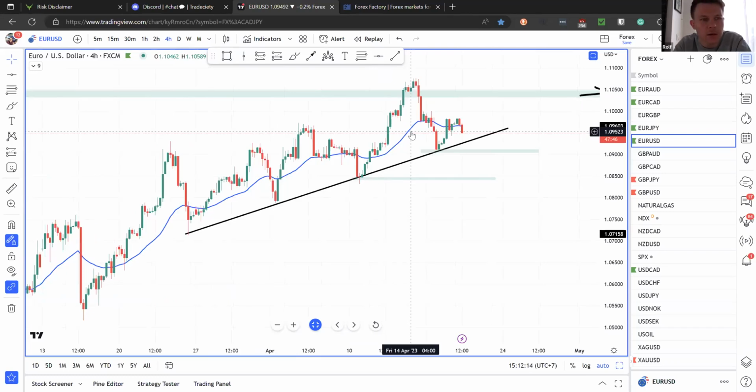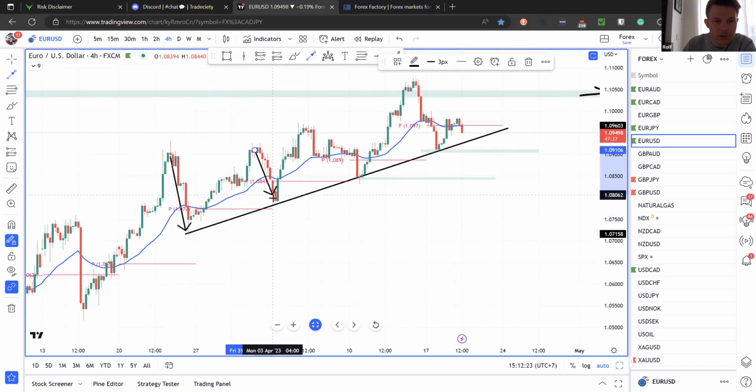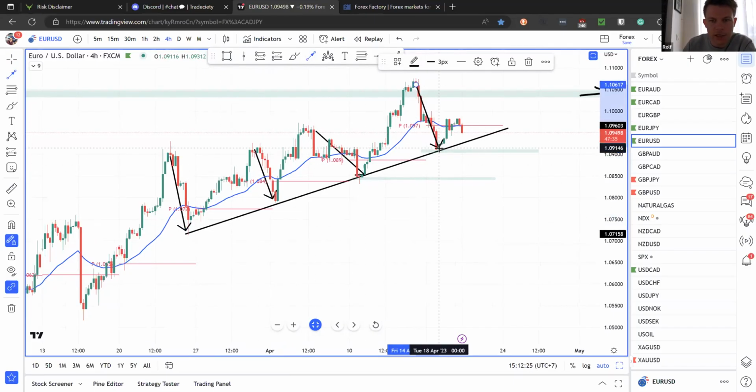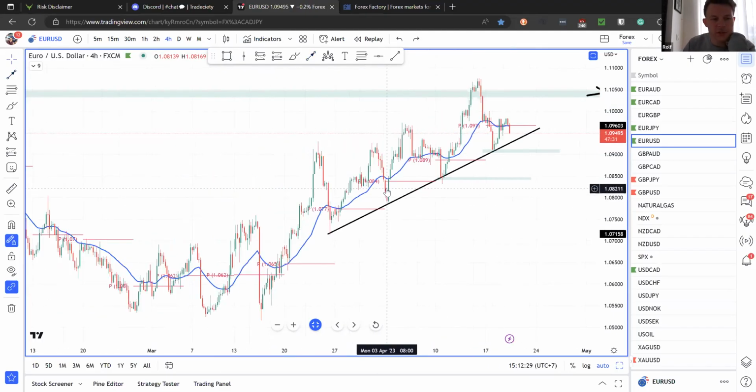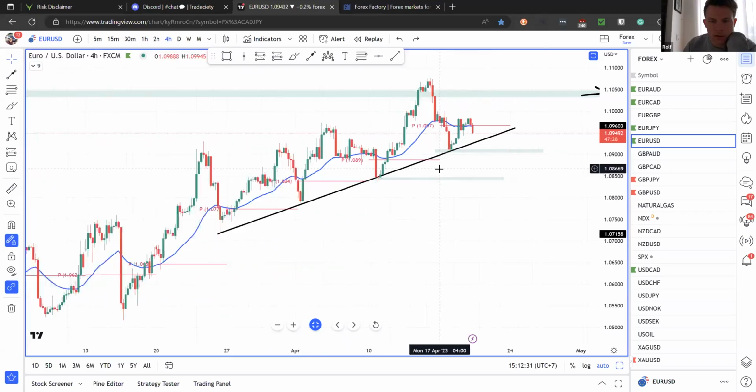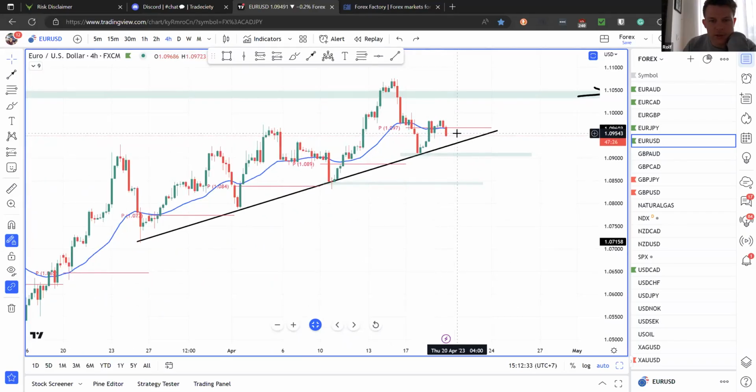When we look at the 4 hour, we can see this structure. We have very deep pullbacks. You can see the bearish waves are quite large every time we see a bearish wave, which is a different trend structure, which shows that there is quite some bearishness still in the market. The market is more balanced than the strong bullish push may indicate.